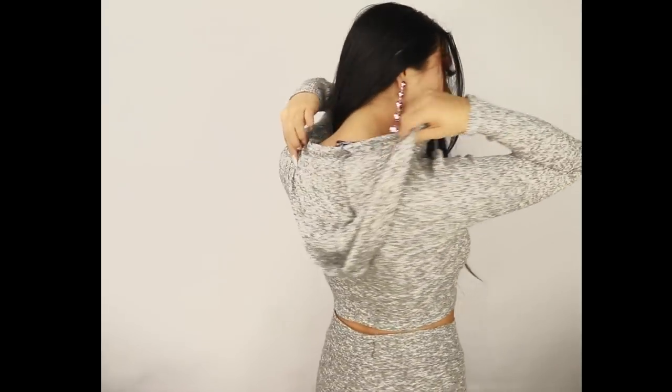Ah, it's so annoying. It doesn't actually have a string. It's just here for decoration. I don't know why they would do that. Why don't they just make an actual string? Because it's actually quite loose for me. It's not that bad. But normally by the waist, you want this bit to be the most snatched, you know? But it's not too bad. I love the fact that it has a hoodie as well.